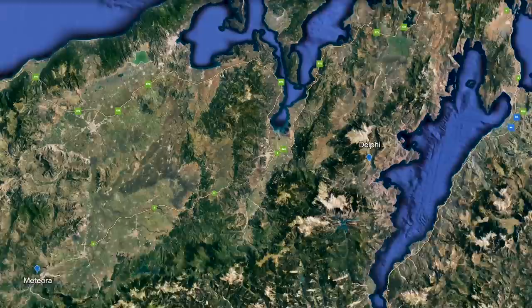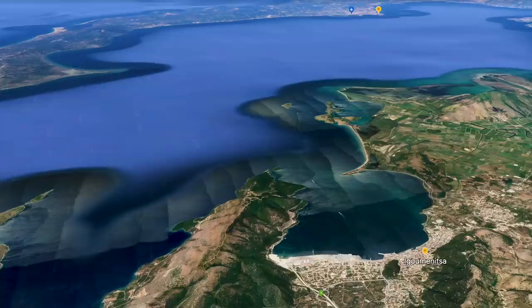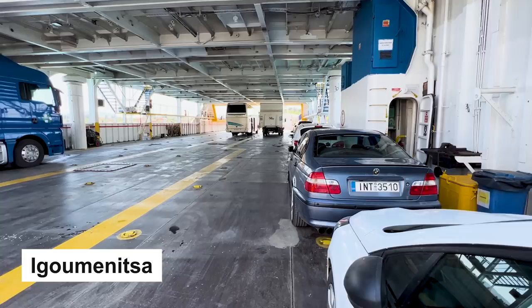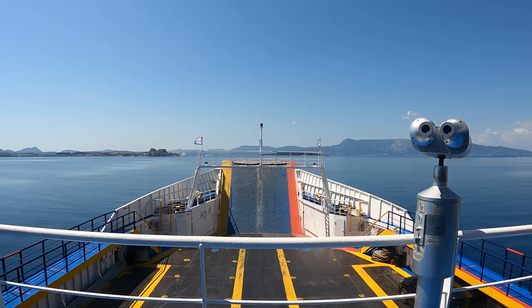And now, as we drive to the northwest of the country, John and I are about to jump onto our very first ferry to Corfu with our rental car. The ferry leaves from the mainland from a town called Igoumenitsa. We're about to head on to the ferry. They pack the belly of the boat pretty tightly with cars, trucks and buses before lifting the ramp and setting off. Our ferry tickets cost us €35. That included both John and my tickets and the car.